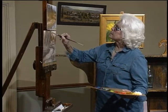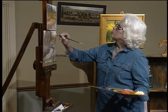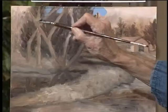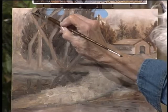Alrighty, I see a little bit of this blue right in here. Oh boy, look at how pretty that looks when you just pop that right in there onto that brown.